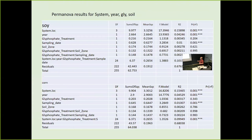So we did PERMANOVA. I like using PERMANOVA for the sort of complex models like this. The soy is on top and the corn is on the bottom. And really the take home message is that the system is significant and the year is significant. The sampling date, meaning before spray or after spray, is significant. And I'm not sure how much faith I put in this interaction term here.